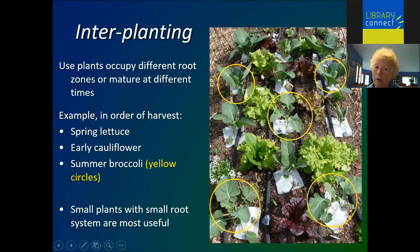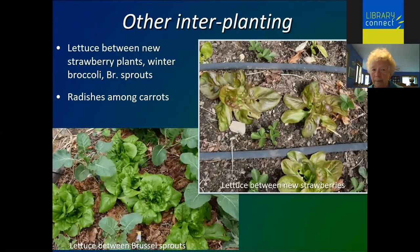And before either the cauliflower or broccoli needs the space, I can get a whole crop of lettuce in there. So there's three crops in this bed, but if I was only growing this broccoli, it would still have to be on this spacing, because that's how much space those really big plants need. So as I said, lettuce goes well with anything.